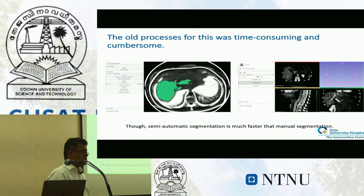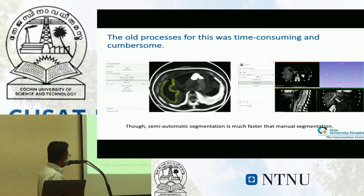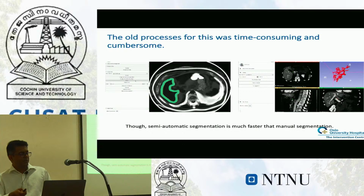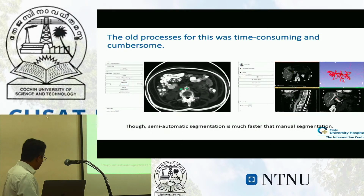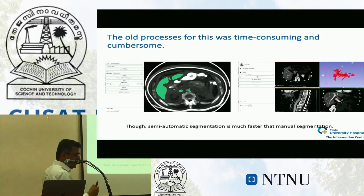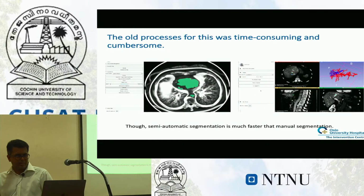3D Slicer is an open source software, so everyone can actually use it. But this was many years ago. And obviously, clinicians don't want to spend even that time in front of it, planning. Because they feel that, okay, they just want to go directly into surgery. So how can we do faster? That was the question.